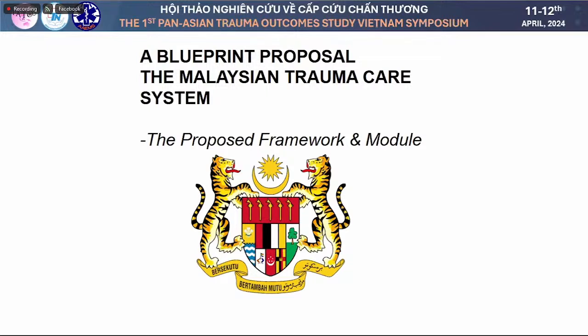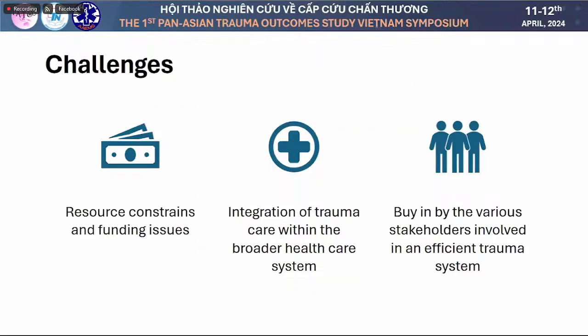And in this blueprint, we also mentioned to come up with the levels of trauma care in the hospital. We had this blueprint pre-COVID, but I think because of the COVID, this had been put aside, and I'm not quite sure when this Malaysian trauma care blueprint will be accepted by the Ministry of Health.